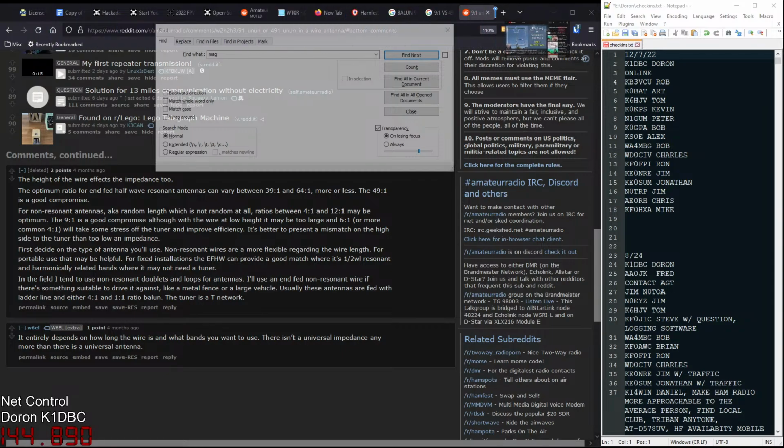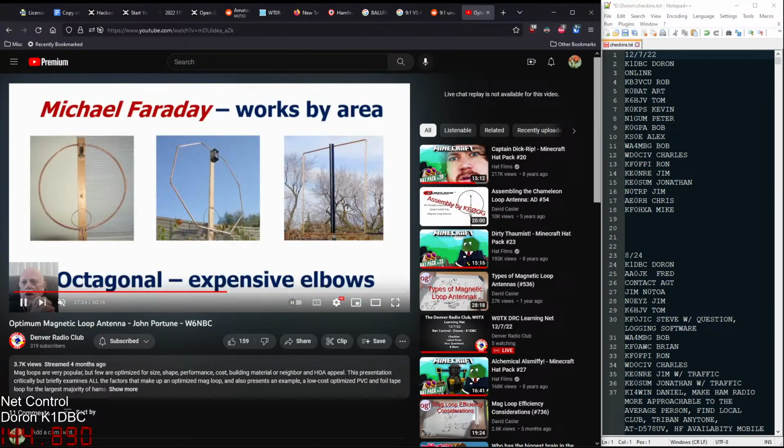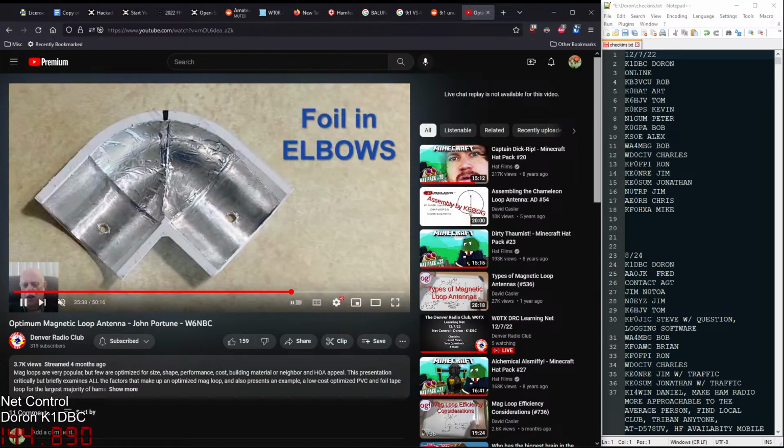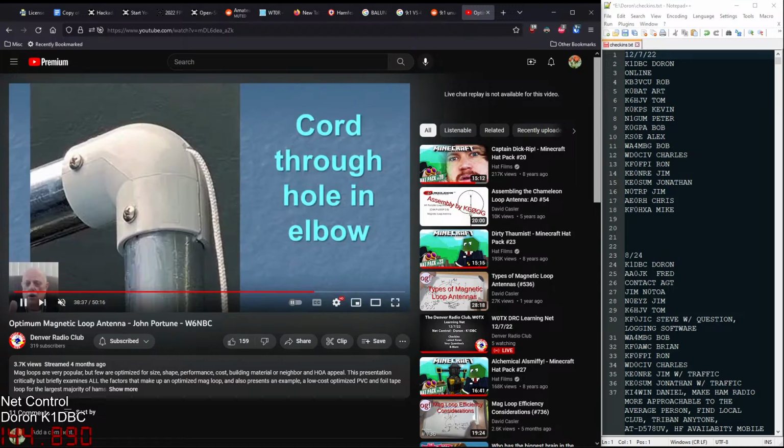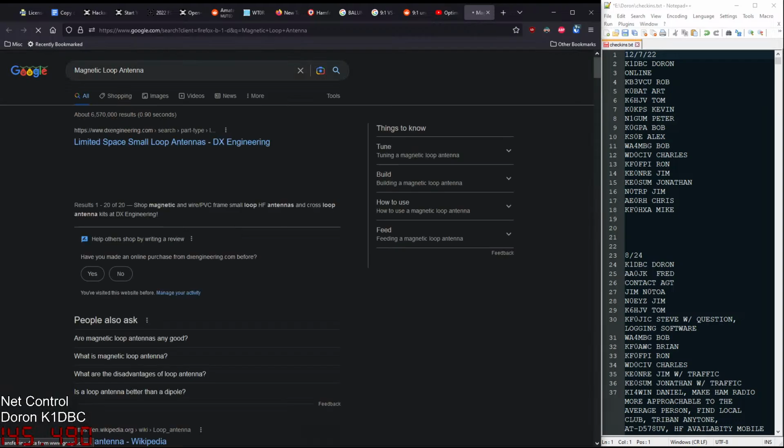One of our more popular presenters, John W6NBC, gave a presentation about making a DIY magnetic loop antenna in previous times. I'm sure we've spoken about it at some point. So if anybody has any comments and questions in terms of using a magnetic loop antenna, mag loop for short, please let us know.